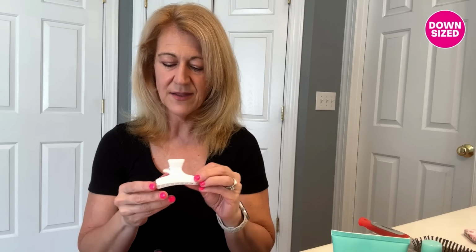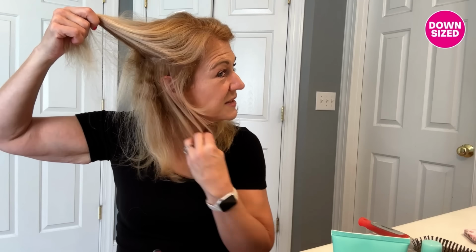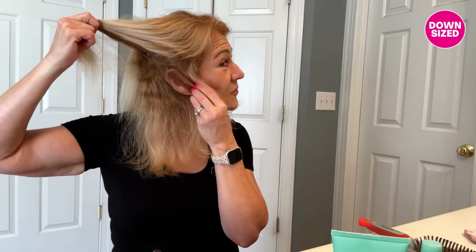So I'm done with the brushes, and you can use these clips. I've gotten them from Dollar Tree or CVS maybe, and they're good if you have hair that you want to pull back. Sometimes I use them when I'm blowing my hair dry to get the pieces underneath, because my hair underneath is a lot of times very curly, because I just don't want to take that much time to blow it dry.